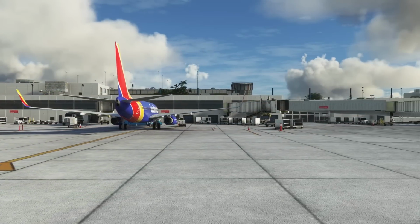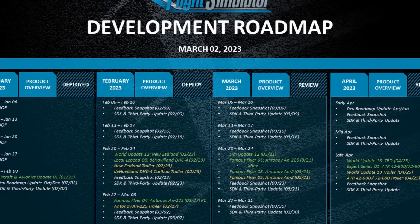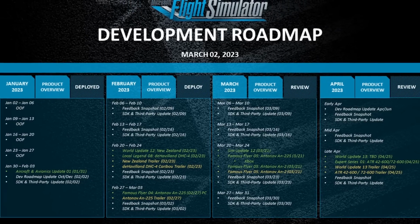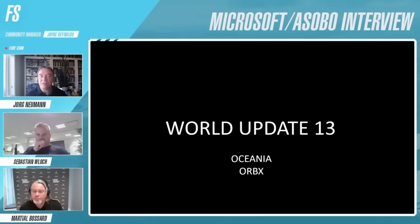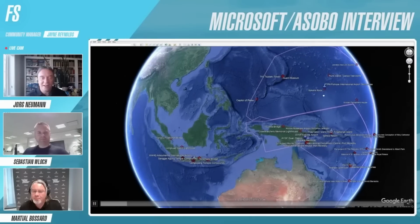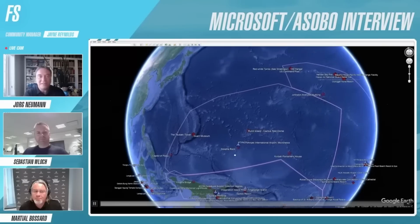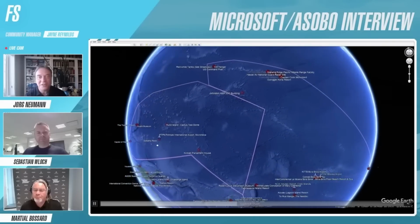In the world of development, what's new this week? The next big change would be Oceania, World Update 13, the region of the US focusing Hawaii and Antarctica. Interesting regions, yes. Each of these regions ought to see huge improvements. It appears that the US is getting their third world update with Hawaii.